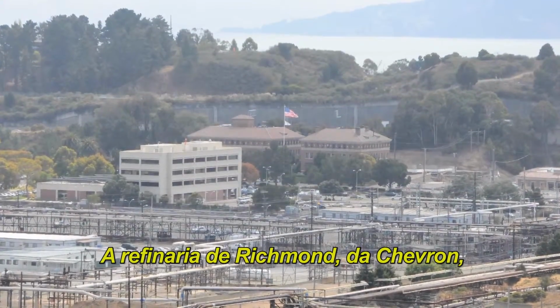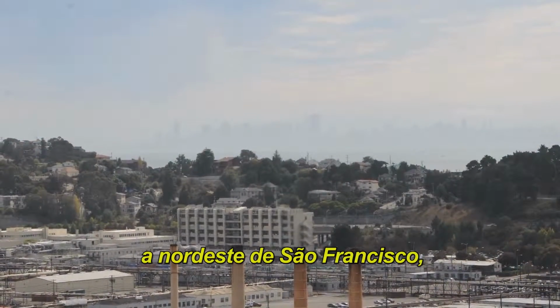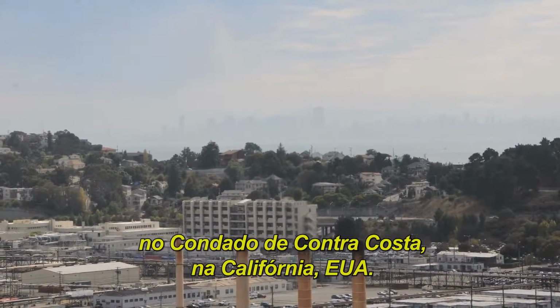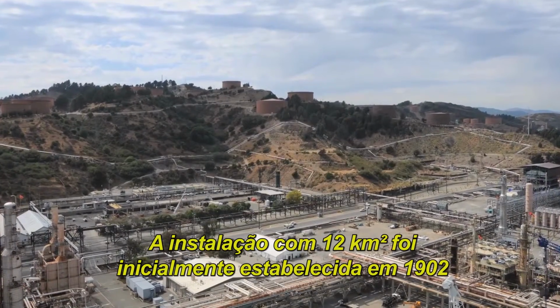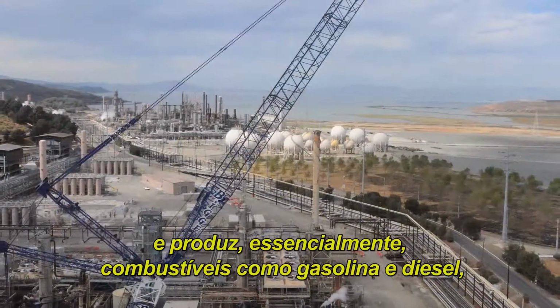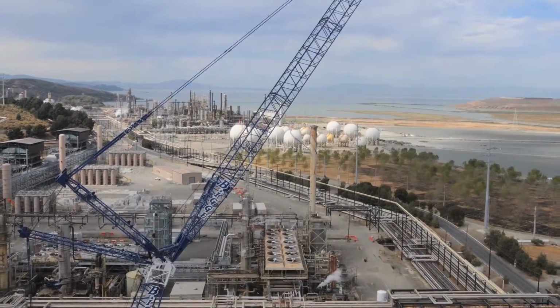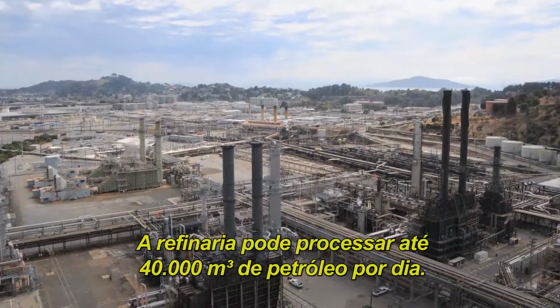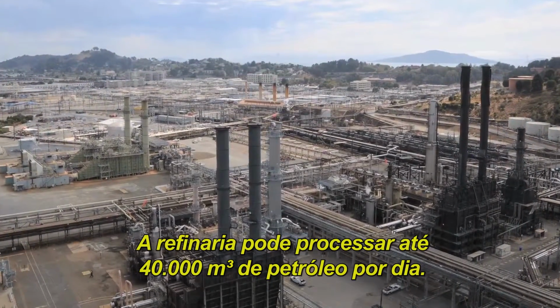The Chevron Richmond refinery lies approximately 10 miles northeast of San Francisco in California's Contra Costa County. The 2,900-acre facility was initially established in 1902 and primarily makes transportation fuels such as gasoline and diesel, as well as lube oils. The refinery can process up to 250,000 barrels of crude oil per day.